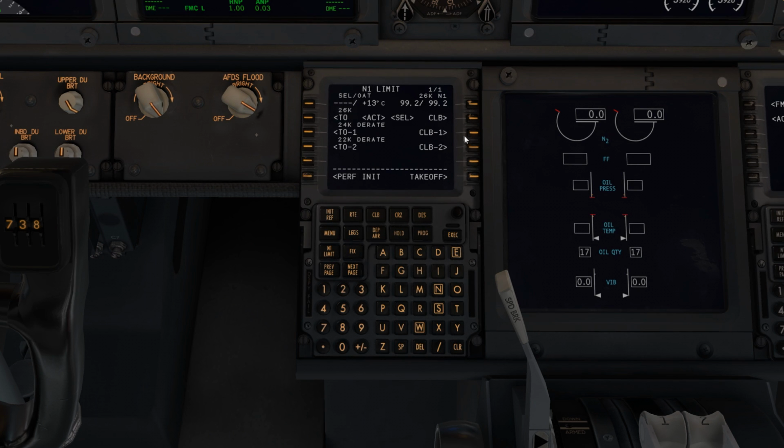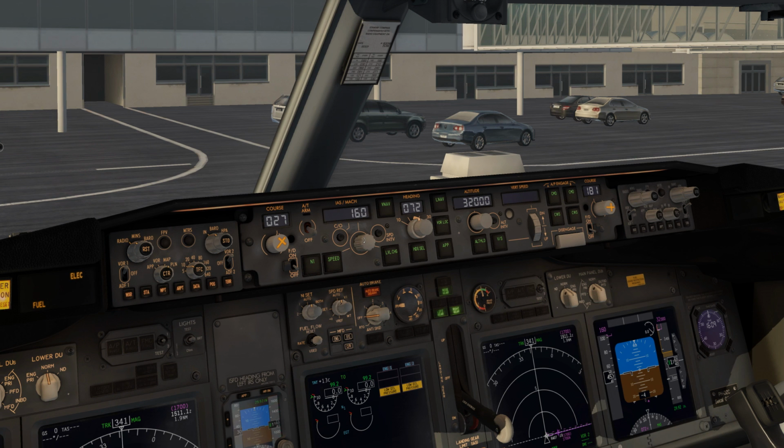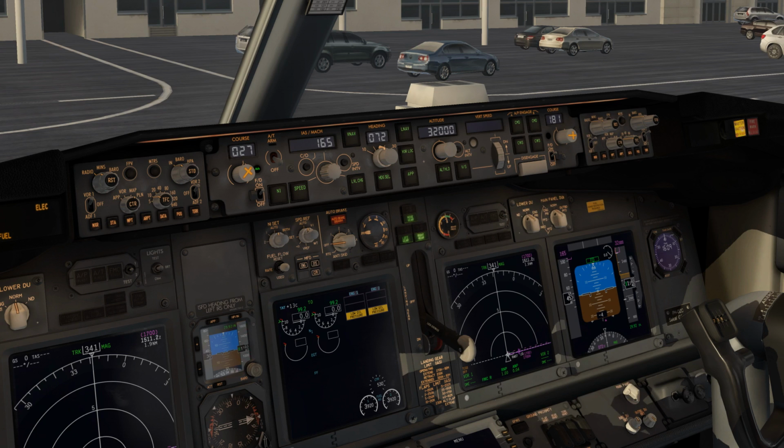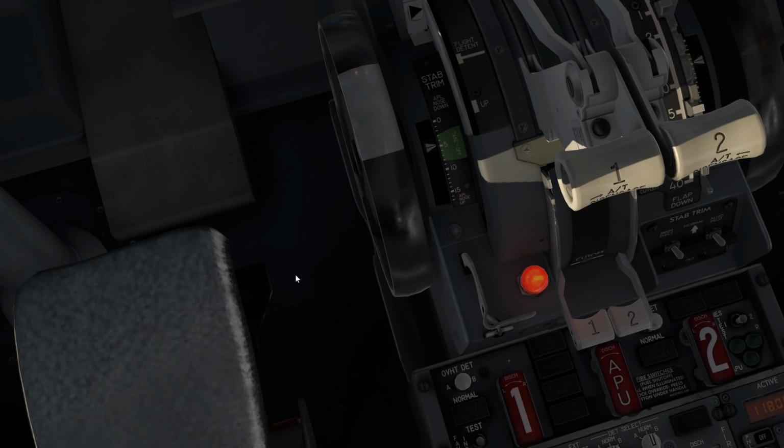We'll go to our N1 limit now. We'll go full takeoff and we'll take a climb 1. Go flaps 5, which will be a 140, a 142 and a 150. So bug 150, and we'll arm the flight directors. We'll get our co-pilot's panel up, and our center of gravity is 23.8. Okay, which gives a trim of 5.